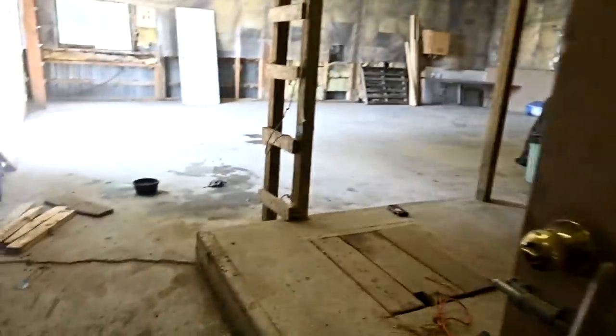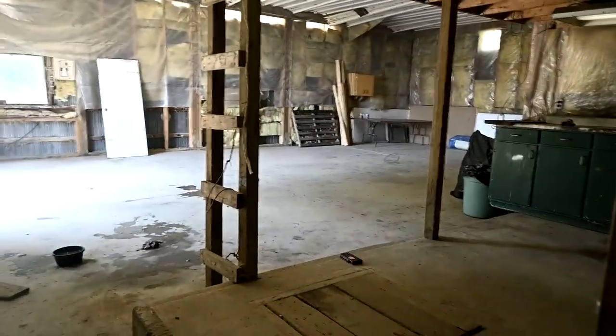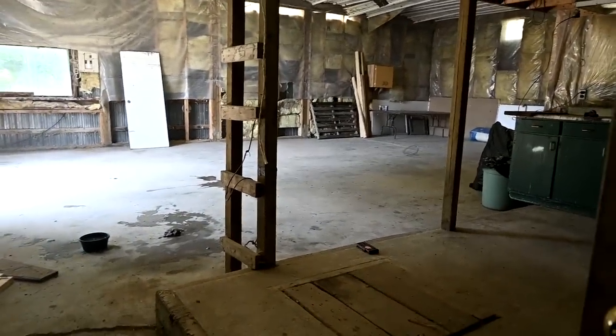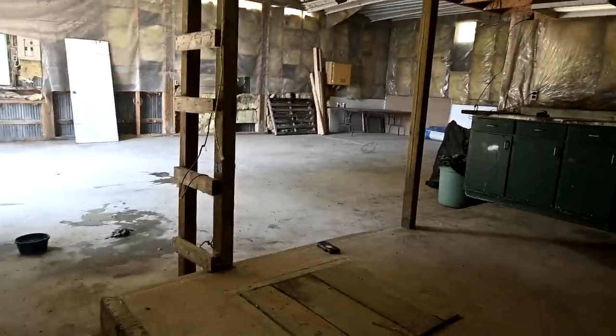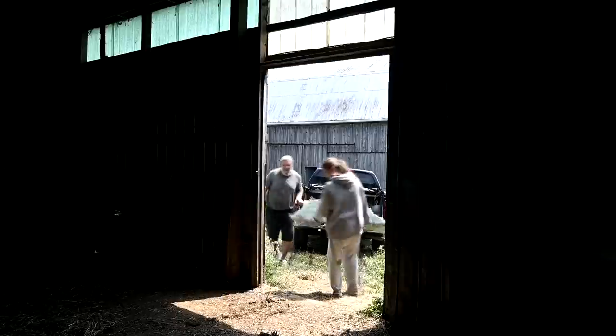So here is a view of our tack room from the opposite direction. I know it doesn't look like much yet, but wait, we're going to bring all of our stuff. We have our couches and our blankets and a lot of stuff to bring in here.